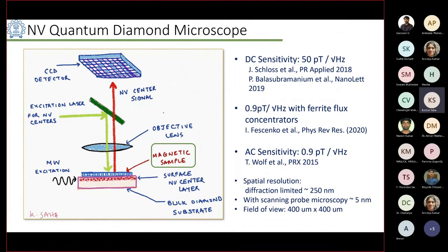What I'm going to tell you today is, and maybe at the very end I'll show you what we are doing. So here you have an NV center, which is a bulk NV center sample, which means it has a high density of NV centers. To give you some numbers, about 10 to the power 10 NVs per cubic centimeter. That's a very high density NV center sample, which is a layer, and you can place any magnetic samples, which could be a 2D material, could be anything that has some magnetic features in them.